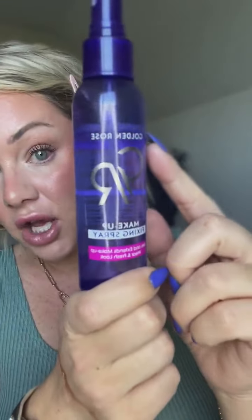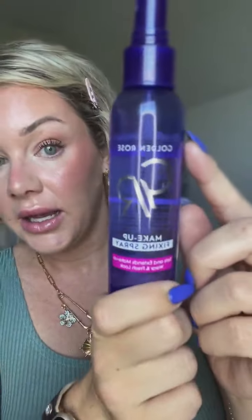Oh my gosh. My friend said that she used this before blending her Saint the other day, and her makeup did not move all day. So I love it. I've had it for a long time. How long have I had this for? 5 months? And I still have all that left.